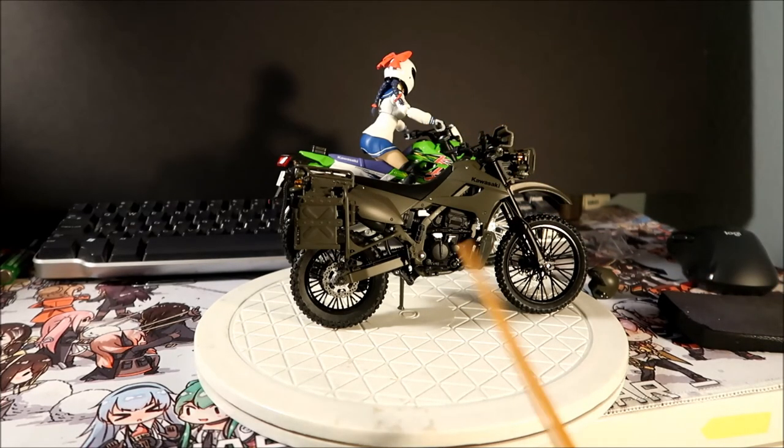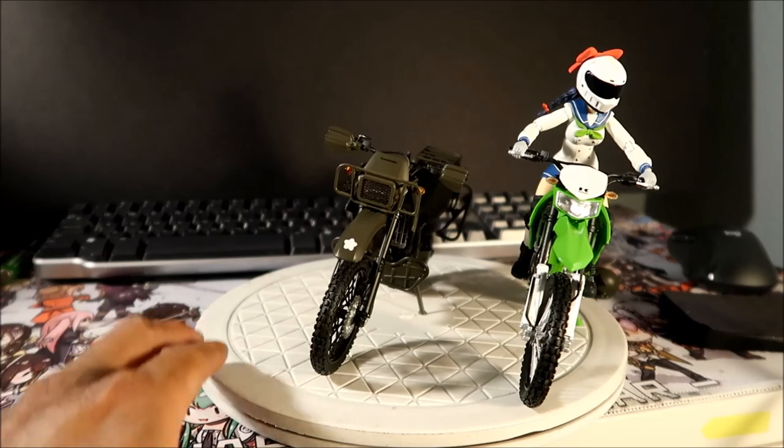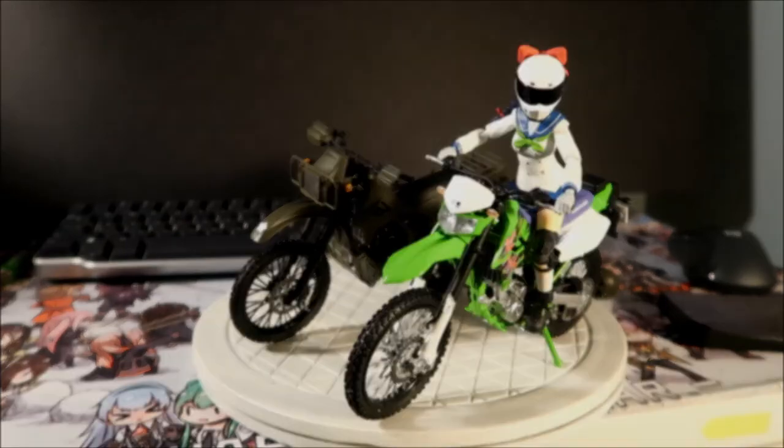But I do know they sell KLX 250 with a camo paint job. So at least in America they do. Okay. Yeah, I think that's all. The civilian model is more flashy looking, okay, obviously. Okay, so if you guys want, let's go see if Raimu Senpai can ride the KLX 250 JGSDF model. All right.